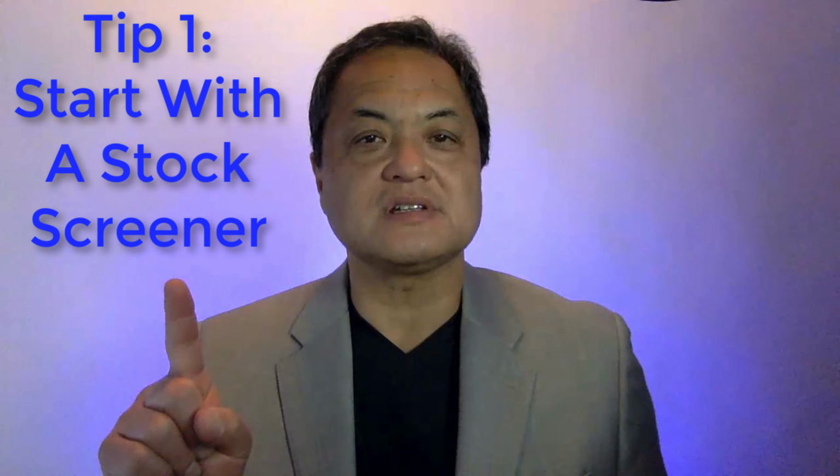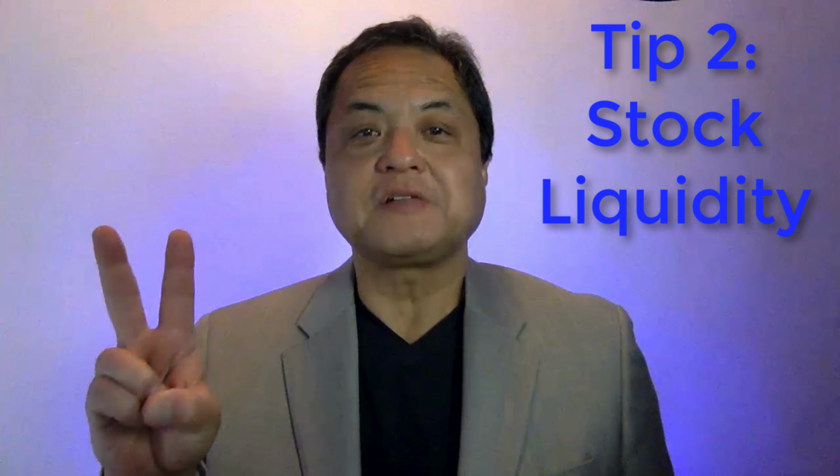So be sure to remember these 5 tips whenever you're option trading using a cash secured put. Number 1, use a stock screener to narrow down the choices for the underlying stock. Number 2, pick a stock that has plenty of liquidity. I generally like to see the average trading volume around 1 million or higher.